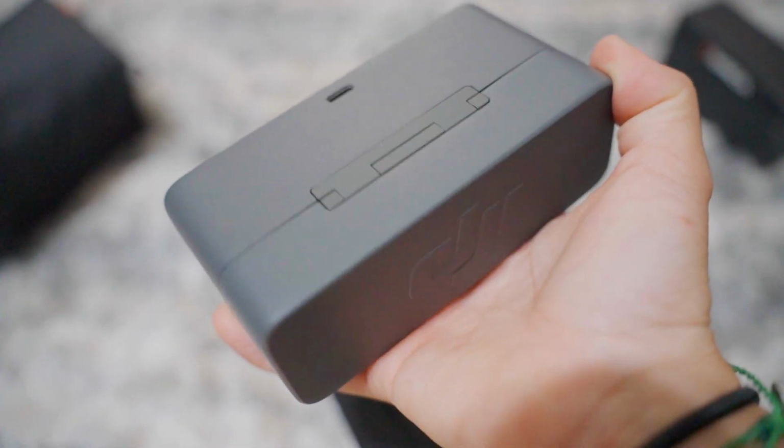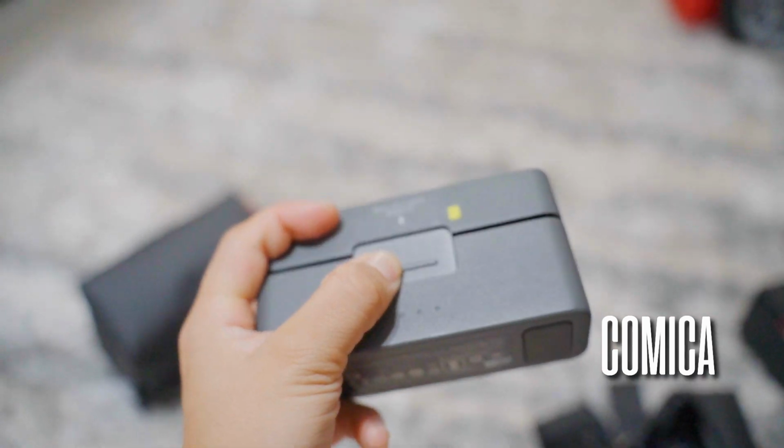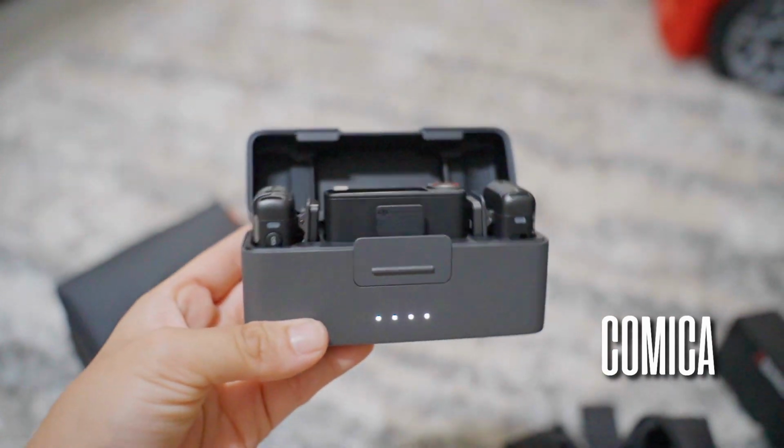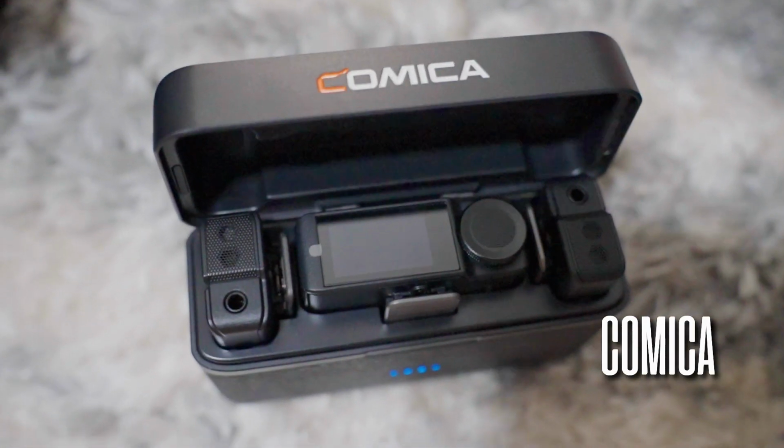This is almost identical to the Comicas in the sense that they are both the same size case, except one is gray, one is black, and one has a little push-up button for you to open up your box. But when I open up the Comicas, they feel almost identical. You have the transmitter in the middle, two mics left and right, but you don't have the Lightning adapters or the USB-C adapters inside of it. So not a big difference between the two, but overall the same thing.